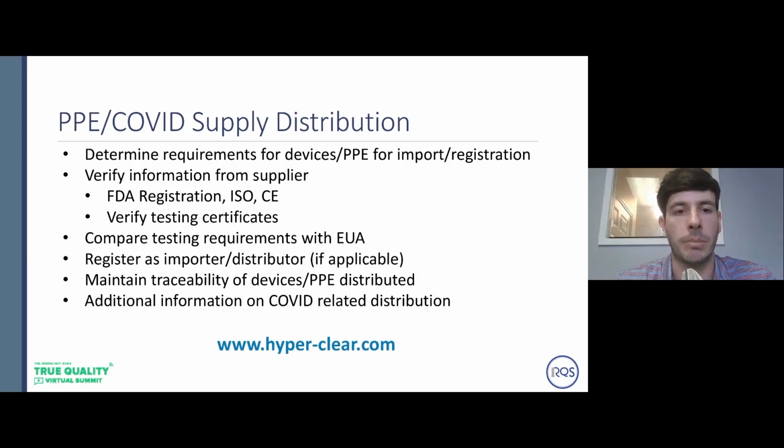if you need ISO or CE, and how that might help your case. Verify what testing is needed. There's been a huge issue with counterfeit, or there's already been a big recall of some of the KN95 masks. So you want to make sure that if you're spending money to import these devices or PPE, that you have everything you need. Rook is also looking into how we can support audits. We have a team in Taiwan that may be able to support some audits of manufacturers and things like that in Asia. So if you need support with that, also reach out.